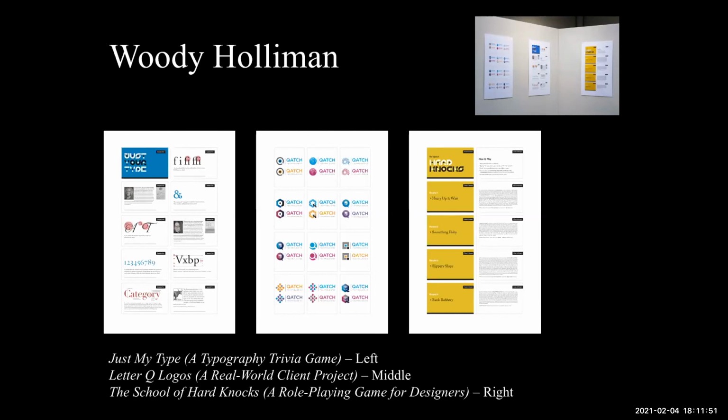So inspired by the success I was having with this typography game, I decided to tackle the other really difficult, thorny topic that I have to teach. And so this game, represented by the yellow cards that you see on the right, is called the School of Hard Knocks. And it's both a facetious and serious set of quiz questions about all these nightmarish experiences or scenarios that you can run into as a professional designer or a design studio owner. So I was drawing from my own experience as a studio owner of a 10-person design team.